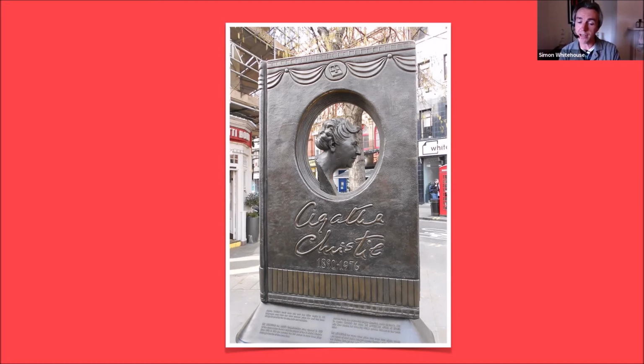And when Agatha Christie died in 1976, there were 4 West End theatres that were staging her plays, and they all dimmed their lights in honour of Agatha Christie. She actually wrote 19 plays, as well as those 66 novels.